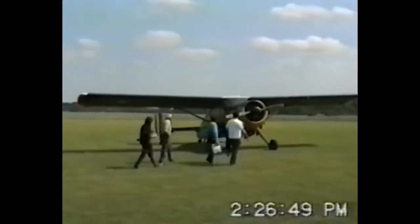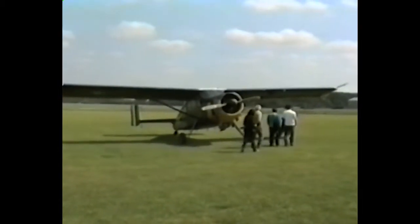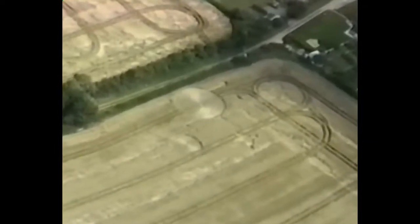Now, this aircraft is called a Broussard. It's from the French-Algerian War, and it is literally armor-plated. It's a very heavy airplane. And that's good if you're shooting video because it flies real steady even in turbulent air.